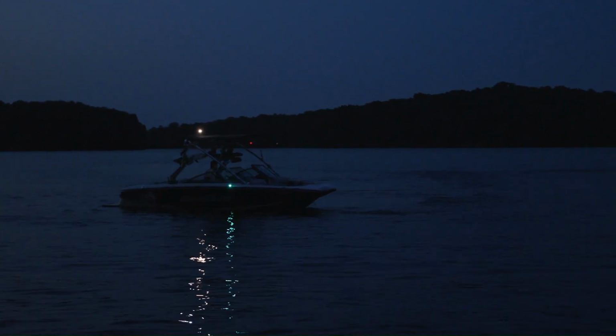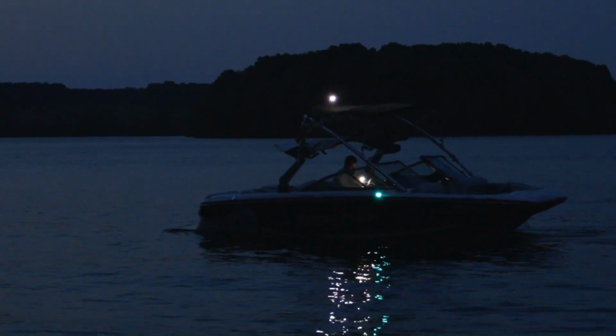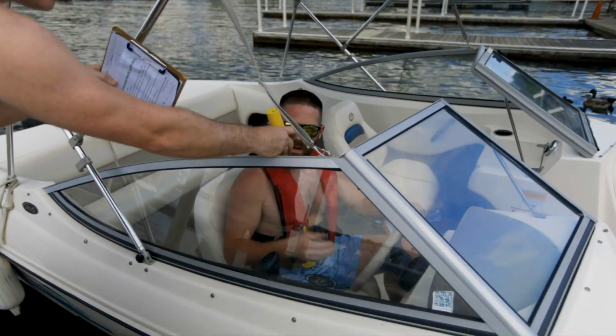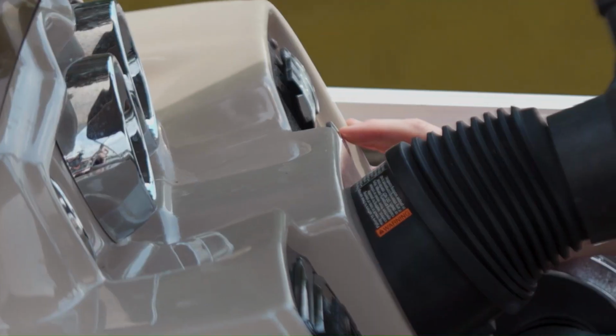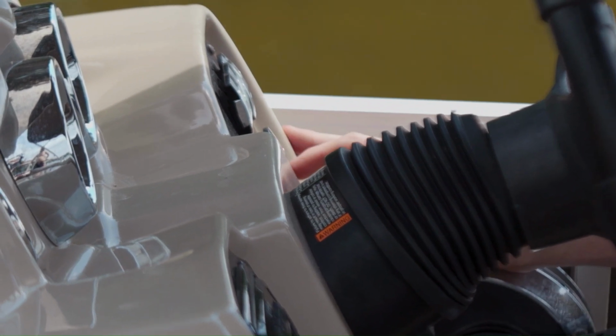As a reminder, you must display the proper lights if your boat is to be operated at night or when visibility is poor. Make sure all lights are in good working condition before you leave the dock. If you are in danger, utilize a sound signal, whistle, or horn on your boat to warn those nearby. 5 short blasts on the horn is the universal signal for danger or need of assistance.